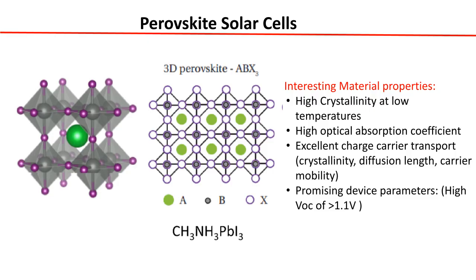This material can be crystallized at very low temperatures. If we compare it with silicon solar cells, silicon needs temperatures of more than 1500 degrees centigrade to crystallize. Whereas this particular material, methylammonium lead iodide, which is a hybrid organic inorganic material, can be crystallized at temperatures as low as 60 degrees centigrade. So of course the cost of making the solar cells will be very low when the crystallization temperature is lower.